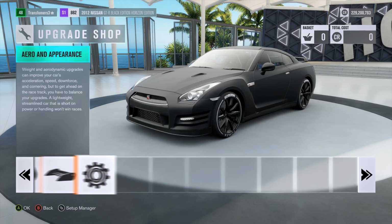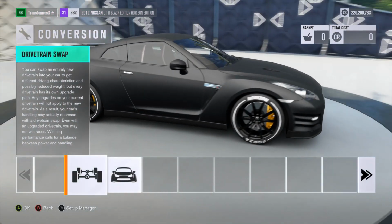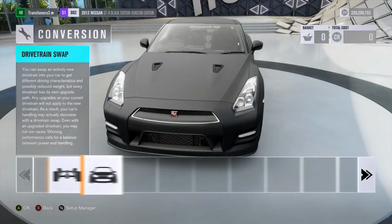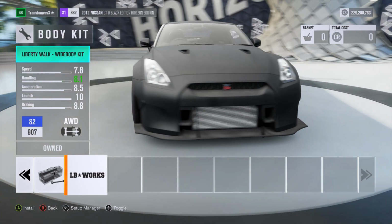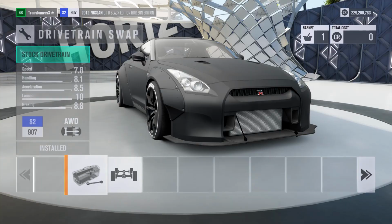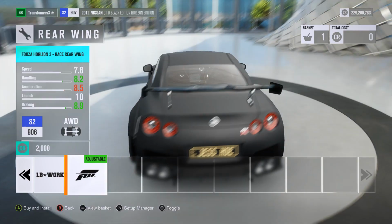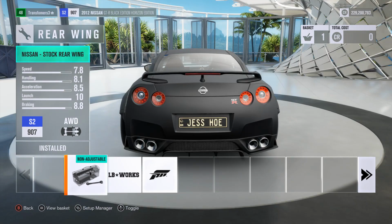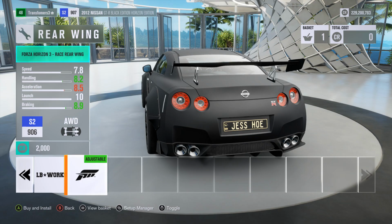We're going to start off with modding up a GTR, and I will say we are going to use dev build mods as well. It's not just going to be standard game mods. So to be honest, I would love a Liberty Walk body kit. I mean, not everyone's going to like that, but I would love one. As for drivetrain, I want a rear wheel drive GTR. I'm just kidding. Keep it all wheel drive. Having no spoiler on a GTR does look nice. And if I was to get a GTR, I would honestly have no spoiler on.